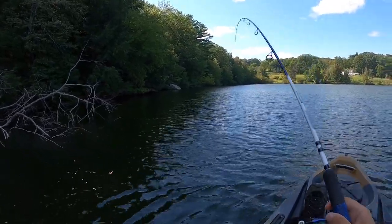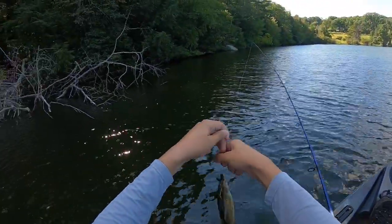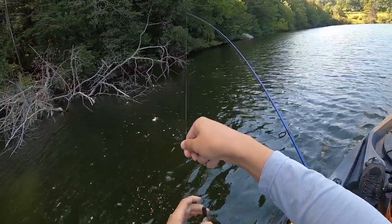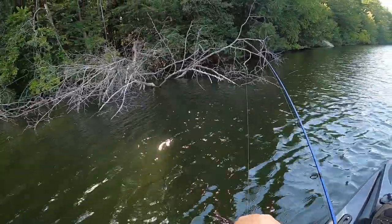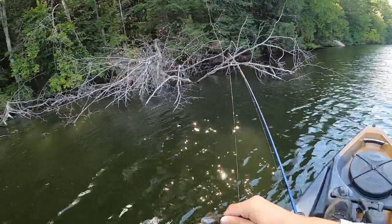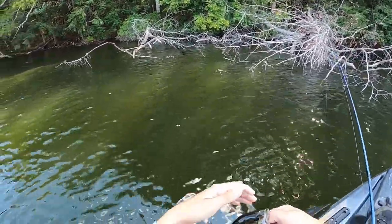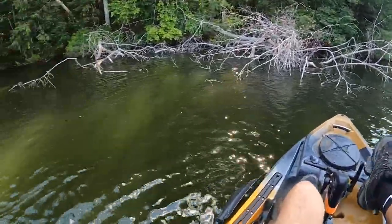Hello. Hello, little boy or girl. Ew. Oh, gosh. That is an aggressive little dude. Watch out for them gill plates. Another beautiful little smallie right there. One day, little man or girl, you're gonna be the king of this pond. Possible 10 pounder.